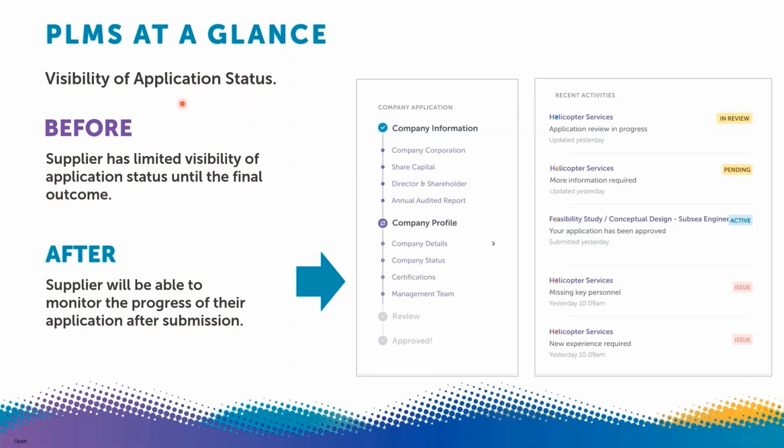Next is the visibility of your application status. I know this is also a major pain point that all our suppliers or partners are facing, because inside ROS, there is very limited information on your application status. You just have draft, submitted, and approved. That's it. But inside here, we clearly specify what the processes or steps are required for your application or for your SWAC to be approved. You will need to populate and comply with all of this information one by one, submit for approval, get it reviewed, and then finally you will get it approved. So it is easy for you to just refer to one system to monitor all of your submissions.